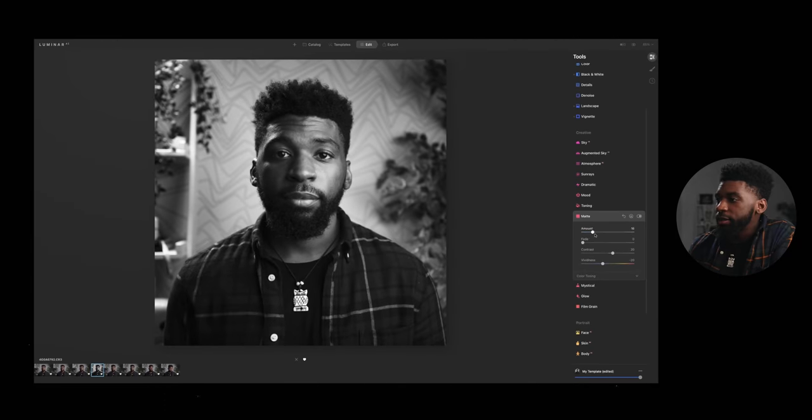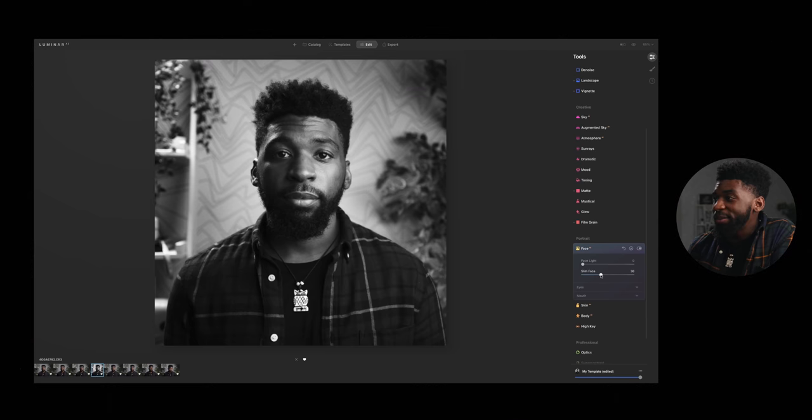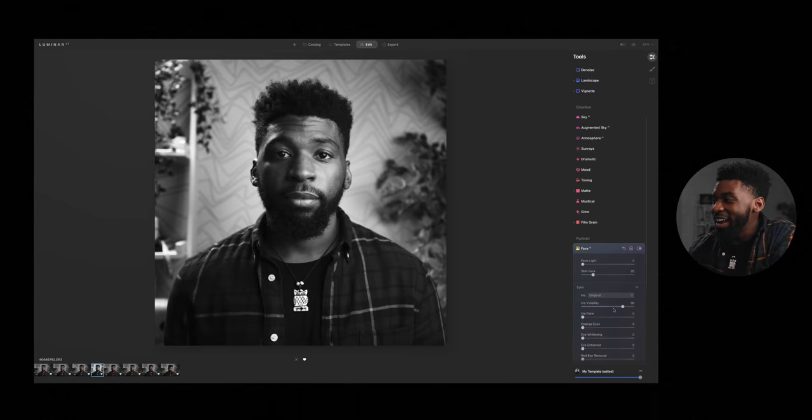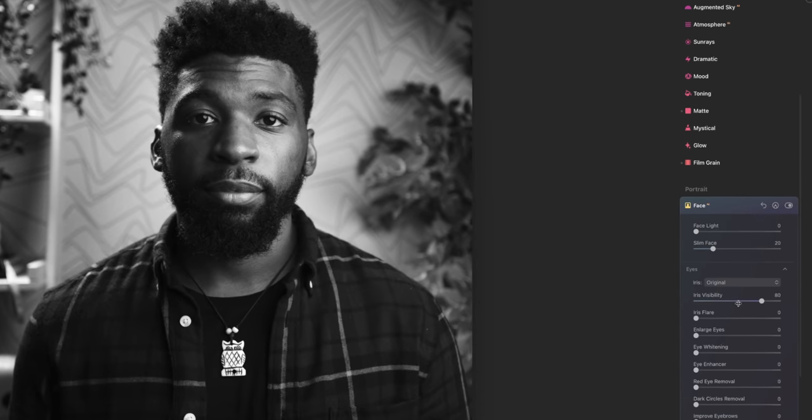So I'm actually gonna fade this a little bit. We can also slim my face up a little bit. Say you filmed on like a 100 millimeter and you wanna slim your face up a little bit, or your subject's face up a little bit, you can do that. Like 20 right there looks probably similar to this 20 millimeter right here, right? Oh, we got eyes too. Okay, let's see what this does.